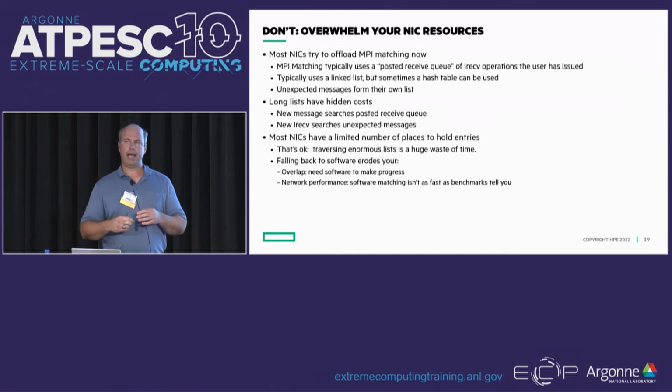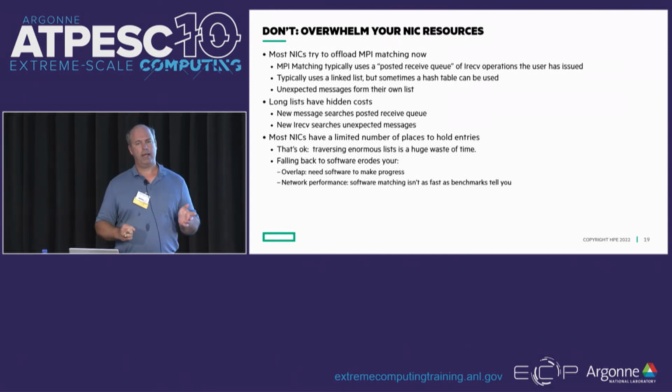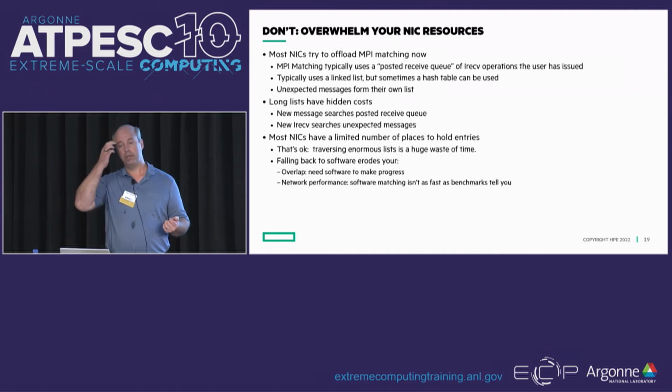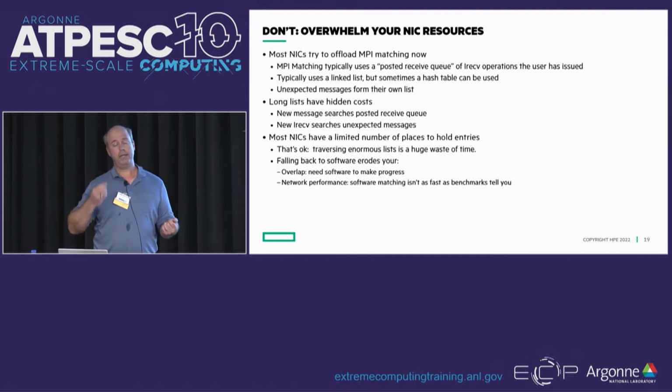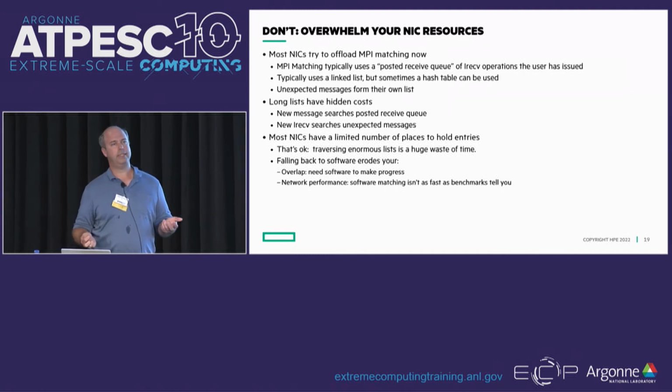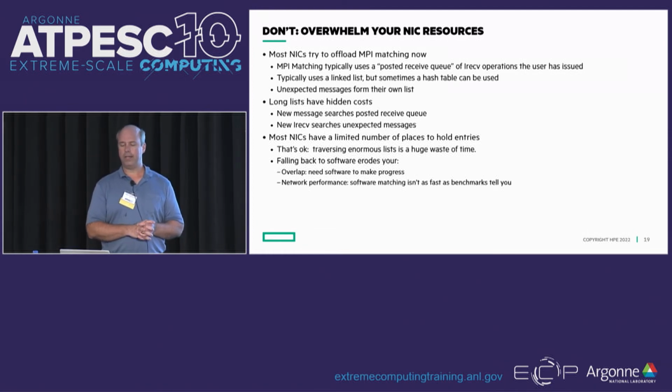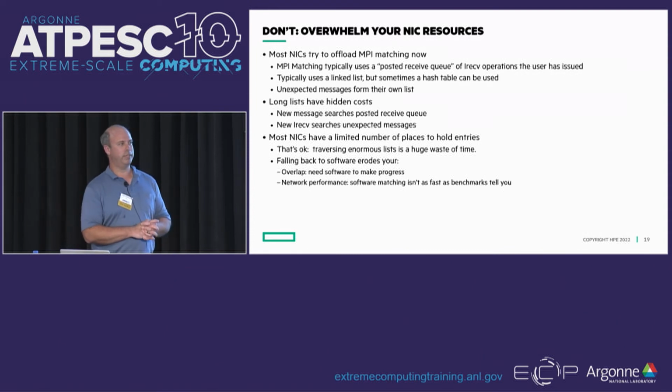But it means that pieces of MPI are now residing down on the NIC. One piece of MPI is this notion of a posted receive queue and an unexpected message queue. These are typically implemented as linked lists because that's what's easy, but also because there are some ordering constraints in MPI that make it harder to do other things. When those lists get long, you start talking about a long linked list traversal.